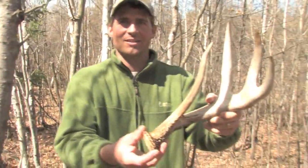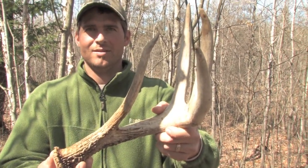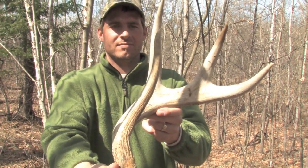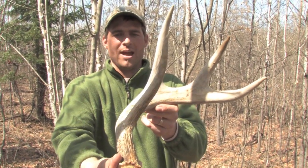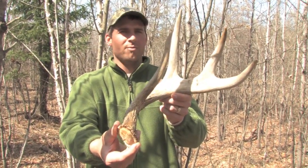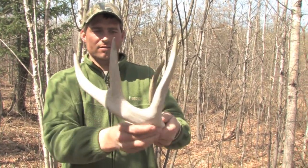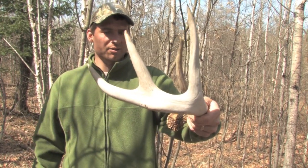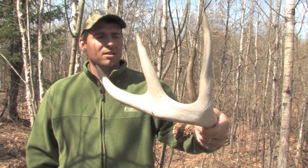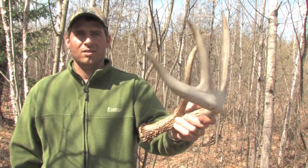Zoom in on that brow tine. Insane. Huge mass. Like I said earlier, we're just walking spots that we hadn't walked before, hoping to find some old ones. And I spotted white. It's not an old one, but it's a giant. This spot here, we call it the spot that keeps on giving. Just big shed after big shed, and lots of sheds. Look at that thing.